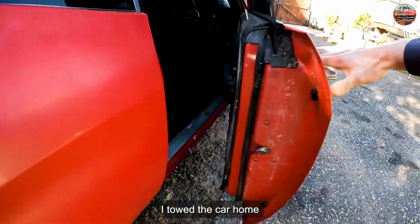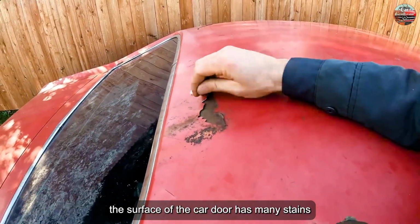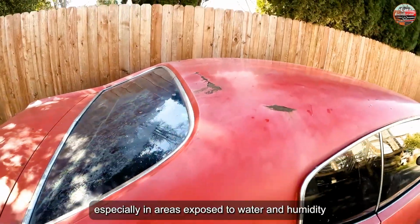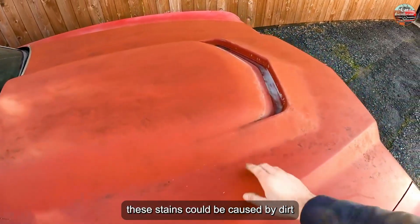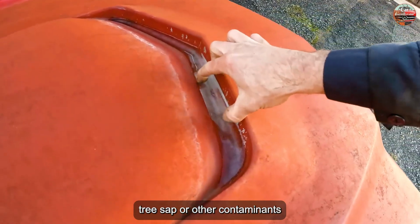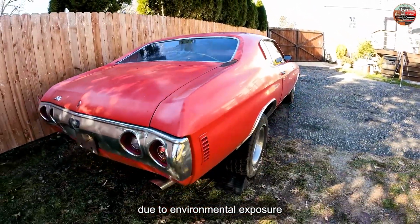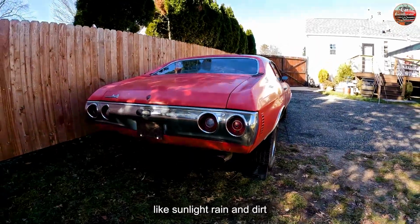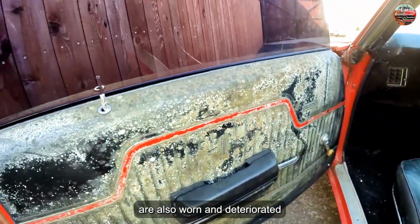I towed the car home and checked it over before starting any repairs. The surface of the car door has many stains and possible rust spots, especially in areas exposed to water and humidity. These stains could be caused by dirt, tree sap, or other contaminants. The car door has many paint chips and visible signs of damage due to environmental exposure like sunlight, rain, and dirt. The components inside the door, such as the handle and plastic parts, are also worn and deteriorated.